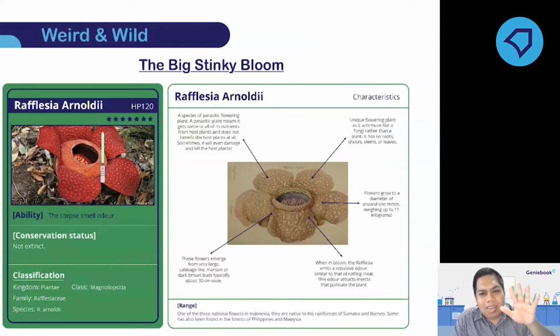Any of you have actually seen this live in front of you? Wow, really? So quite a number of you. That's cool. Most likely it's because either you stay in Malaysia, or you visited the place, or you stay in Indonesia, or the Sumatra area. So you've seen this live in front of you. For me, I've not yet seen this before in front of me.